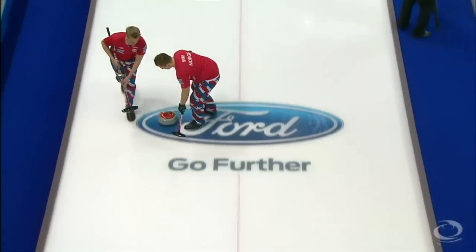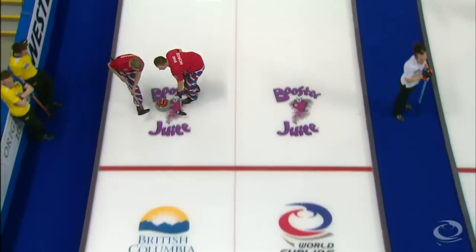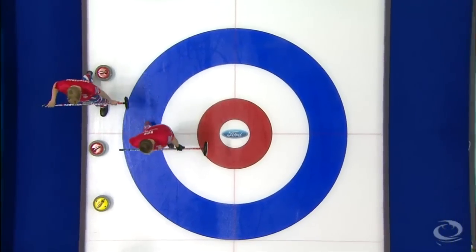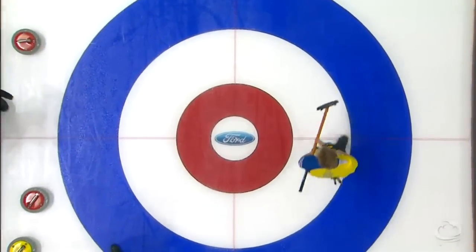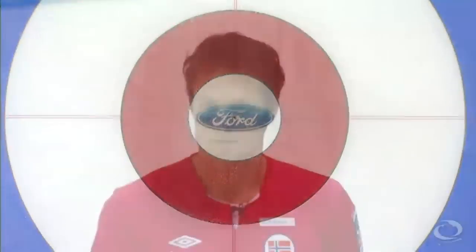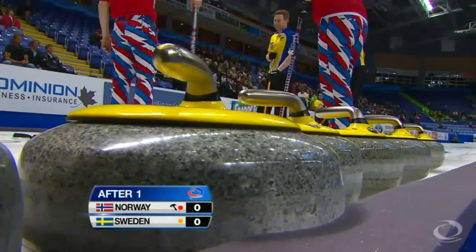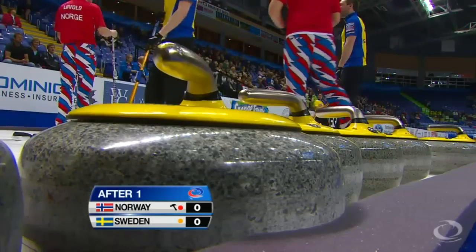First end for Thomas Olsrud, with the intent of wanting to blank. And we'll hit, roll out the wide side, and that leaves us with a blank first end. Olsrud will retain hammer. Here in Victoria, it's the Ford World Men's Curling Championship.